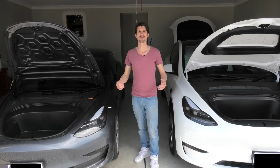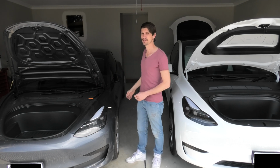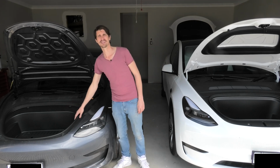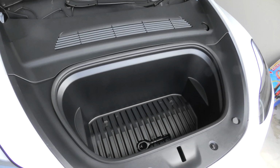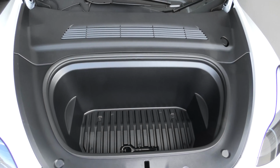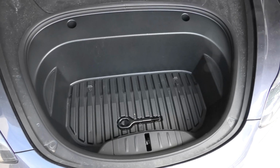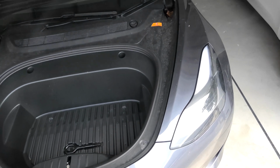So both cars have frunks, of course, because their motor is actually located between the rear wheels. So there's just a void up here. The Model 3 has a relatively large boot. Model Y is significantly bigger again. Now, just out of interest's sake, I'll show you my Model 3's frunk. This car is 5 months old. I take it down dirt roads all the time, and honestly, there's not a speck of dust in there. They seal really, really well.